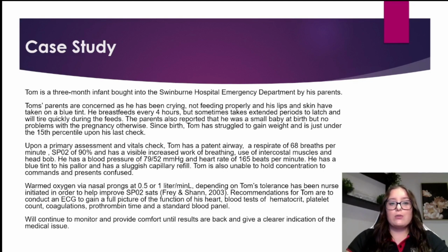Warm oxygen via nasal prongs at either half a litre or 1 litre, depending on Tom's tolerance, has been nurse initiated in order to help improve his SpO2 sats. Recommendations for Tom are to conduct an ECG to gain a full picture of the function of his heart. Blood tests of hematocrit, platelet count, coagulations, prothrombin time, and a standard blood panel should also be done and are recommended. We will continue to monitor and provide comfort until the results are back and give a clear indication of the medical issue.